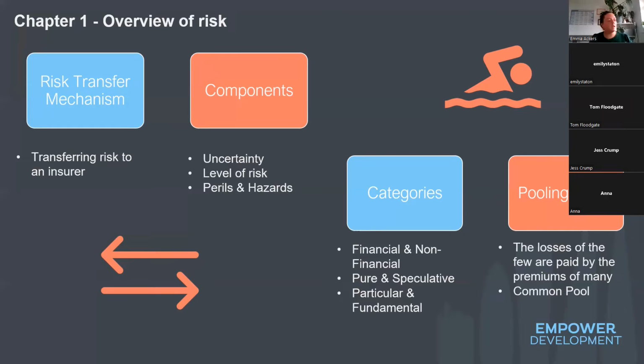So the basic principle of insurance is that the losses of the few, so the very few people that claim, are met by the contributions of the many, which is called the pooling of risk. So we all pay our premiums into the common pool. I think of a pool full of money. We put all our premiums in there, and any claims that come in will be taken out of that pool and paid to the claimants.